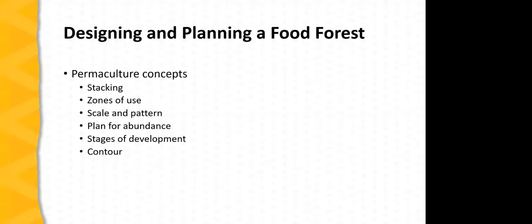Stages of development. Just as a forest goes through stages of development, a food forest will as well. With a newly planted young food forest, it'll be a while before the canopy trees are large enough to shade areas. And frequently, the mix of species within a food forest during the early years will be much different than the mix of species when that food forest is more mature. So again, a food forest is a process. It's not a static situation. The design of that food forest will have a starting point, but who knows where the ending point is, and it's definitely going to change along the way.